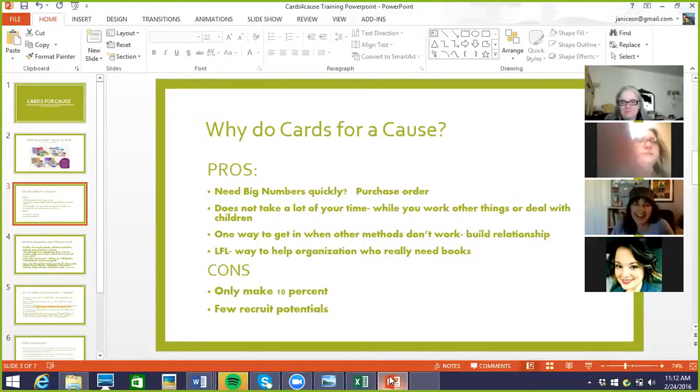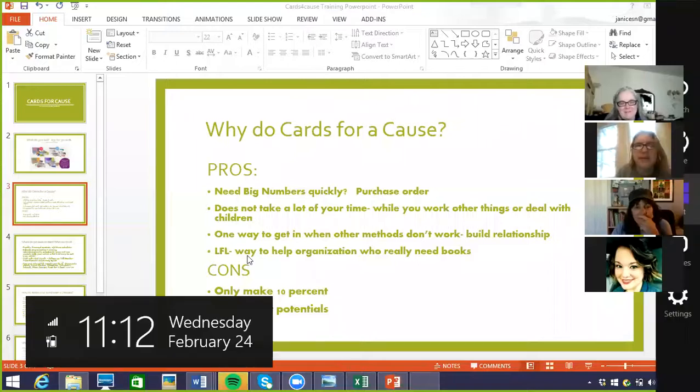Because I'm a big visual, you have to understand that I'm not at all auditory. So I put this little thing together for you so that you could understand. Right here is where I was when you see that you're building a relationship. Sometimes your only way into the school might be Cards for a Cause. Or you might get in with a book fair, like I've done with lots of schools, but then I get to do Cards for a Cause with them later because I've already built that relationship. So that's the other reason I love Cards for a Cause.